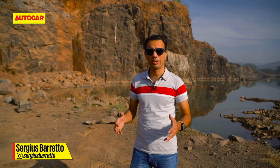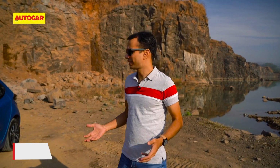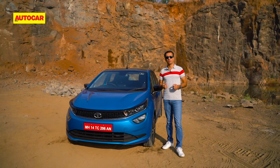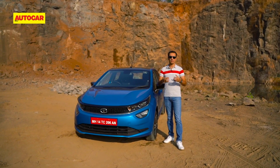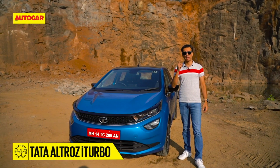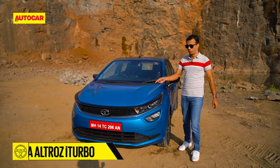A year ago, we tested the Tata Altroz, and it really impressed us with its space, its ride and handling, and of course, its looks. But what really didn't impress us too much was its petrol engine. We thought it was underpowered and rather unrefined too. However, Tata are now making amends with this.